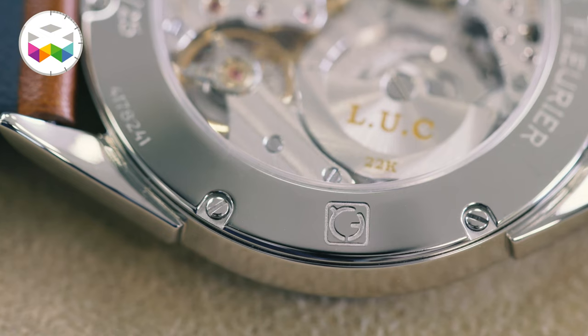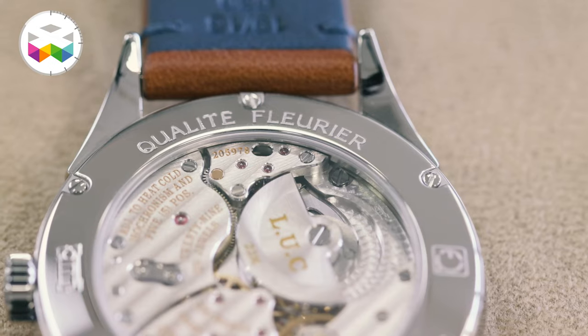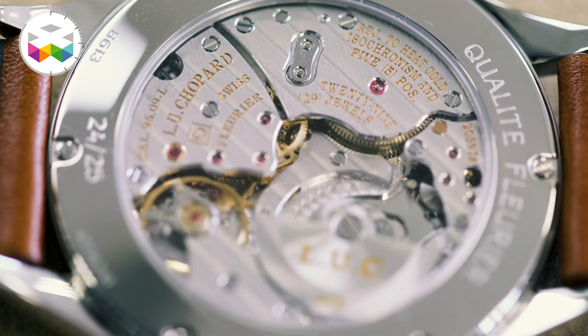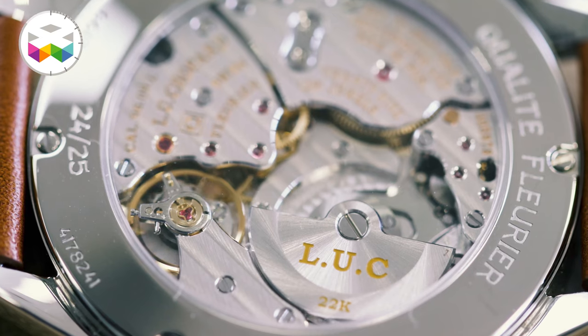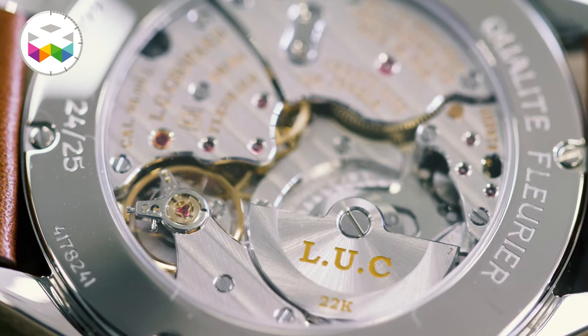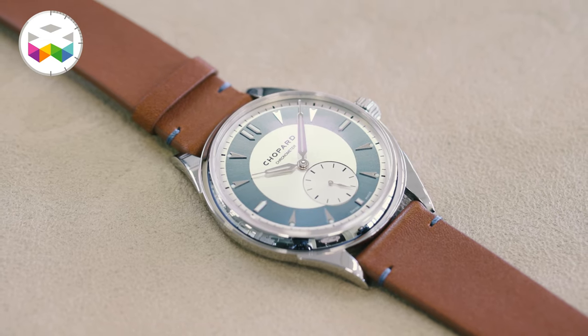We constantly improved our quality standards. Together with our friend Michel Parmigiani, we decided to add another certification, which would be Qualité Fleurier. We said Qualité Fleurier will combine a precision element, an element of finishing, which is quite unique in one certification.